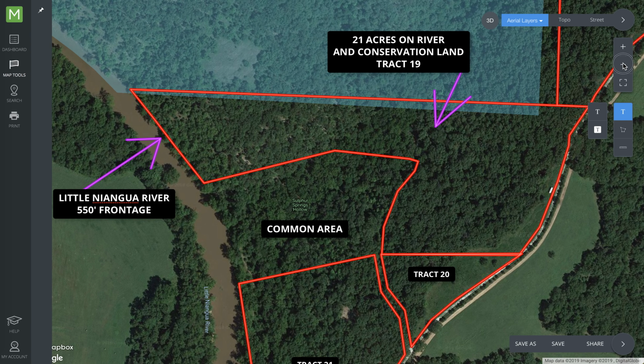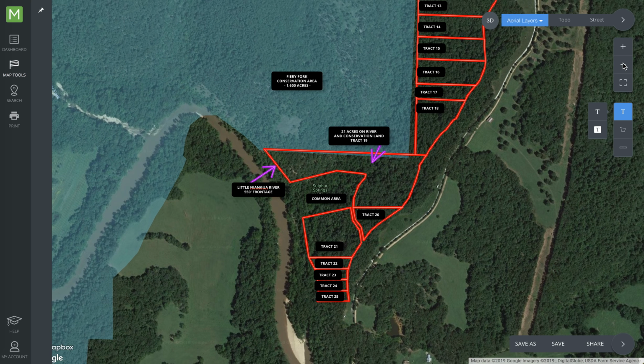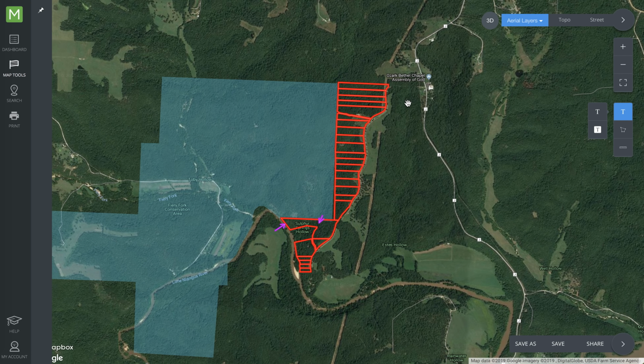Let's zoom out a little bit first. We'll show you the. There's so much to see. Unfortunately, this might be kind of a long video, but there is just so much to see on this. Okay, so you see all the red outlines. This is all Fiery Fork Ridge. It's showing the 25 tracts at Fiery Fork Ridge. You can still see the little purple arrows apparently pointing to the property we're looking at, which is tract 19. So this is Highway J.